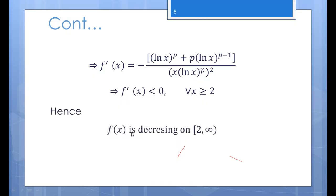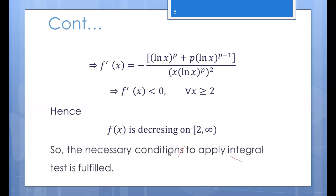Hence, the function f of x is said to be a decreasing function over this interval. And it is again positive and continuous over the same domain, up to positive infinity, so the third condition for applying the integral test is fulfilled. So we should proceed to the test.